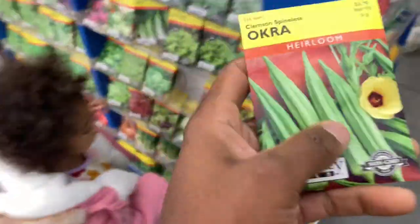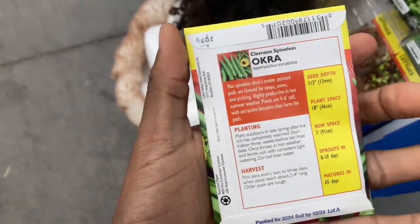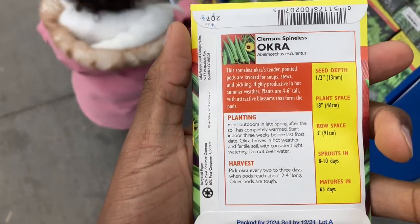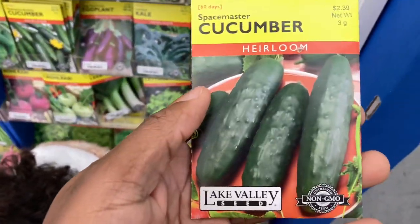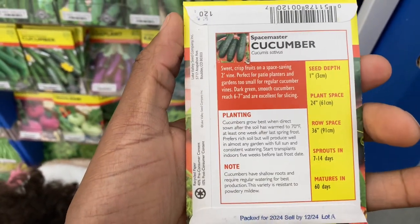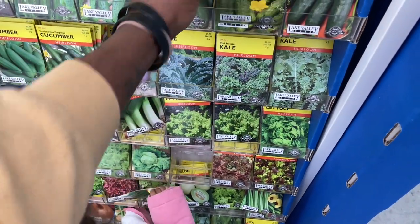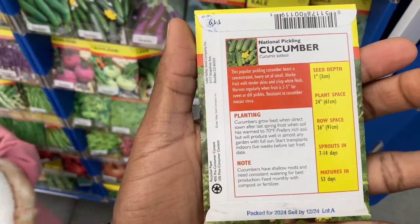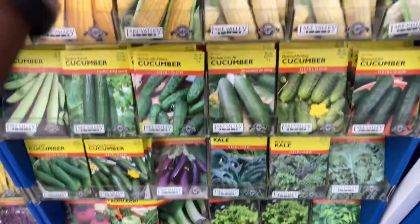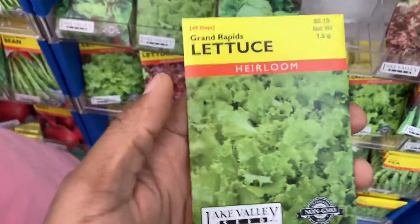All right. They got them. Oh, is this the okra you like? You got okra already? Oh, if you can see, just to give y'all some base information on some seeds. Cucumber. This is like the pickling cucumber. Just to give y'all some sense of how long certain things take to grow and how they grow.